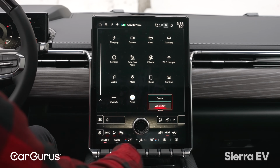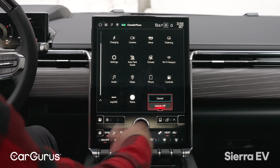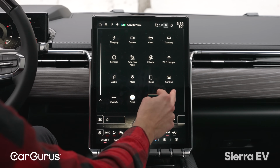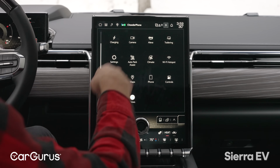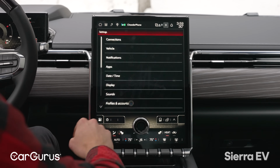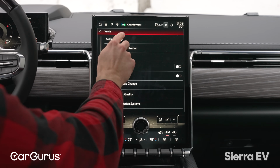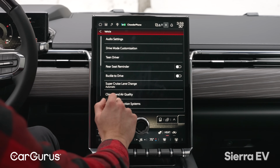And also, there's no ignition button in the Sierra EV. Now, that might not be unusual if you drive a Rivian or a Tesla, but still, it's kind of strange that you cannot control that. Sometimes when you exit the vehicle, it turns itself off when you don't want it to. It's a bit odd. But a really great thing: all the active safety on board and so many ways to customize it.